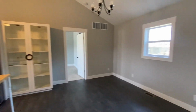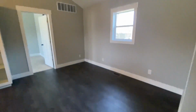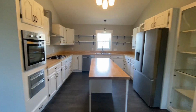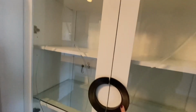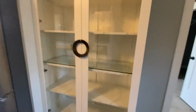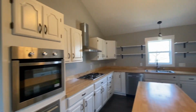Let me turn on some of these lights. So again, tall ceilings, can lights. This is sort of where you'd have your table. And then this goes into the kitchen, which is beautiful. This is one of my favorite features. I love these. I think this is so cool, this handle. And then there's some design here in the glass too. You really got to kind of see it in person, but just beautiful to keep plates and whatnot.